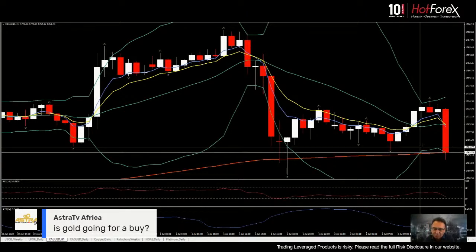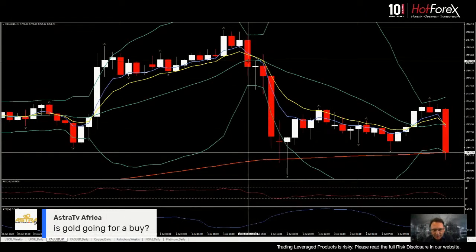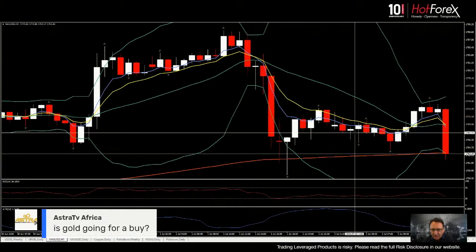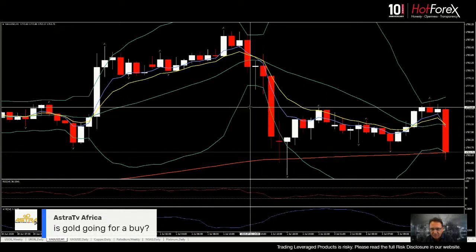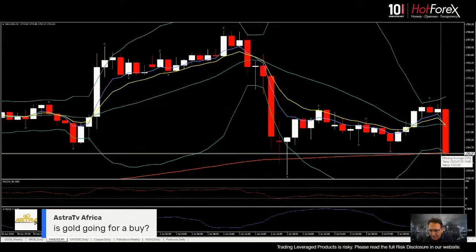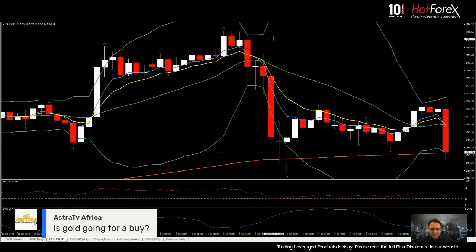So who knows? And remember, with candles, size matters. So big sell-off there, sideways through the Asian session, most of the European session. A bit of a retrace. Didn't retrace 50% of that big down candle. That's always a negative sign. And then we've had another leg down now. So will this support hold at 1763? If it doesn't, what happens next?